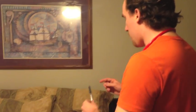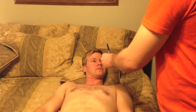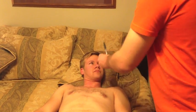If you want to follow this pen's tip here at the end, just don't move your head and follow your eyes. So I'm checking, assessing those different cranial nerves I said above, down and then towards you. Okay, so that's his EOM, his extraocular movements, and I'm gonna check his peripheral vision now.